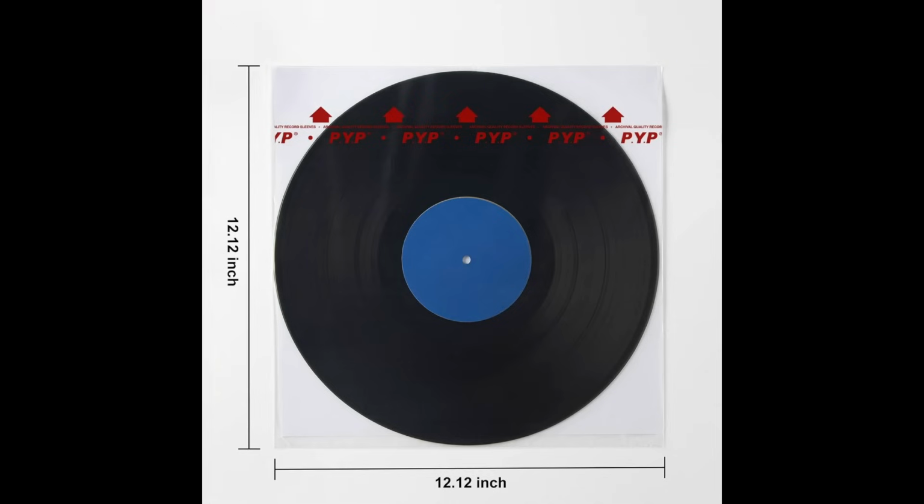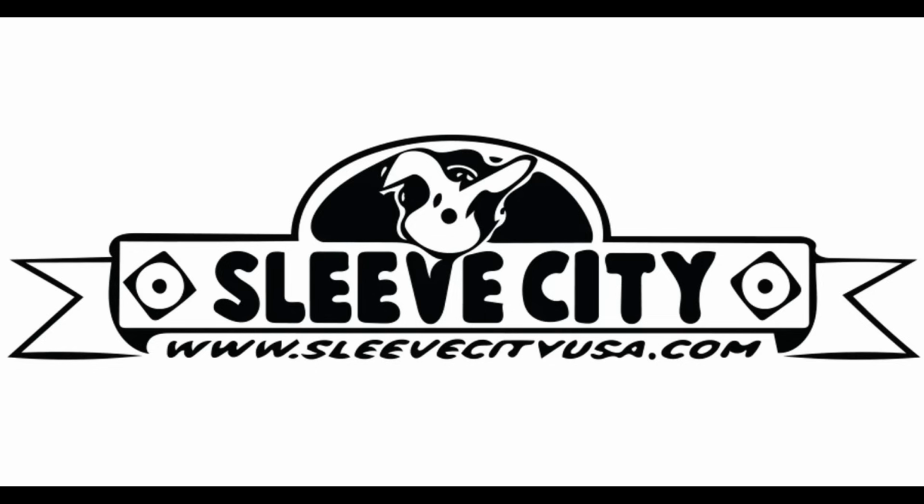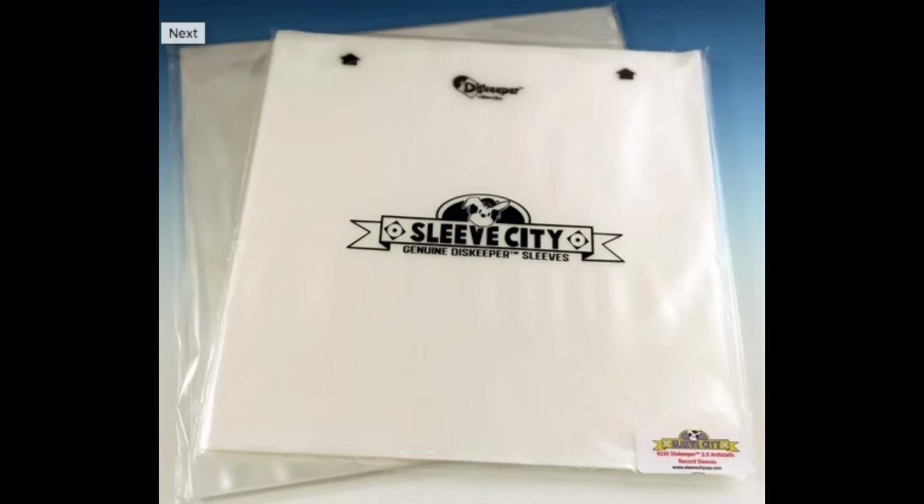Sleeve City sells good ones. Sleeve City has many great products, but I end up just buying stuff from Amazon like everyone else. But inner sleeves that are not paper are really, really important. But I must say, a lot of the modern reissues come with really great sleeves, which is, they finally got the message.